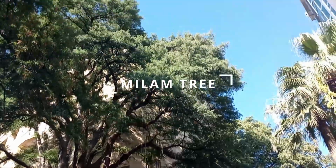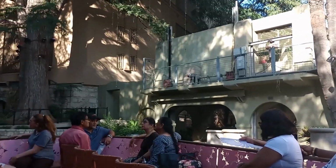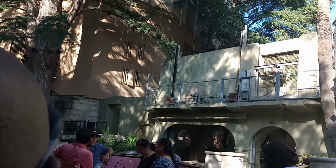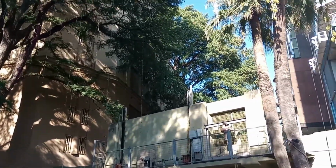Straight ahead of me now, you guys, there it is. That is the godfather of all cypress trees here in San Antonio at 12 o'clock. That's called the Milam tree, M-I-L-A-M, named after Texas patriot Benjamin Milam, who shot and killed a Mexican sniper from that tree in 1835. That tree, by the way, is 90 feet tall and between 300 and 400 years old.